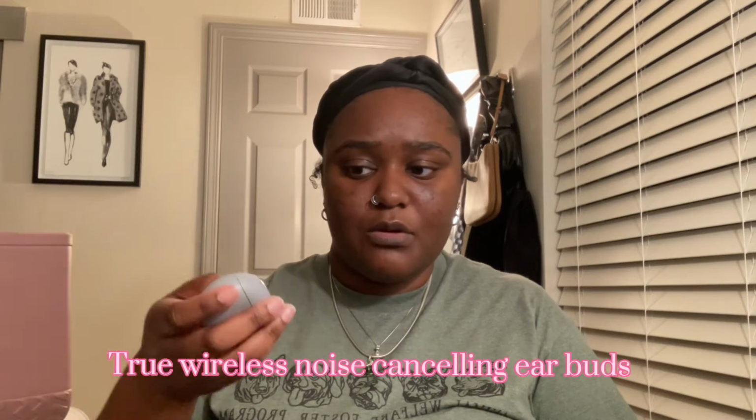So I have these Beats. I don't really know what they're called. I don't know if it's like the Studio or something. I'm not sure. But these are my Beats. These Beats work really well. One, because they're noise cancellation. And two, because they've lasted me almost 2 years now. These Beats are great. I use them all the time, even outside of school, but even during school, they're great to have.